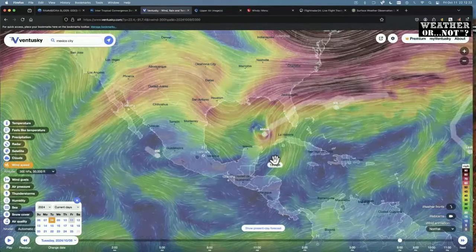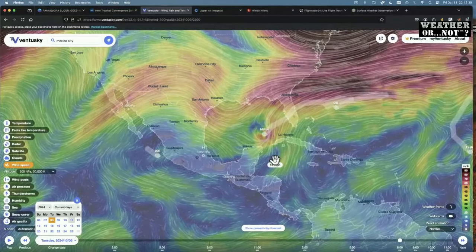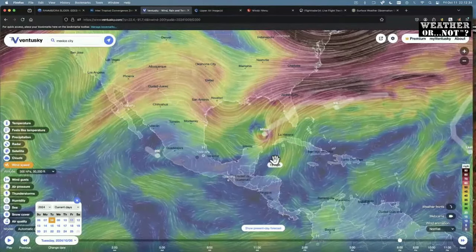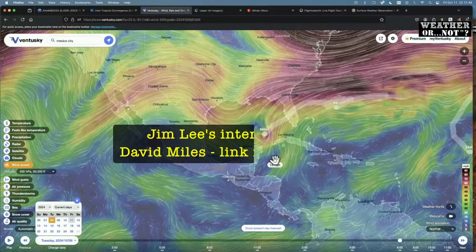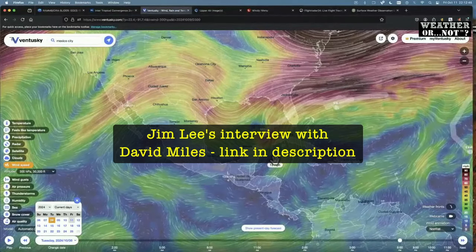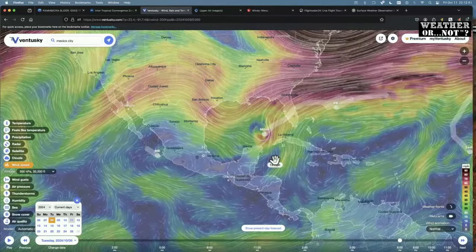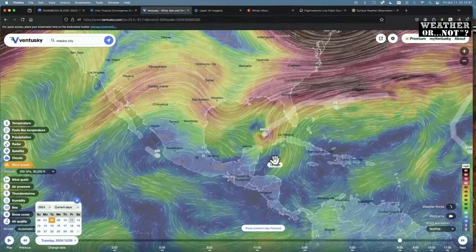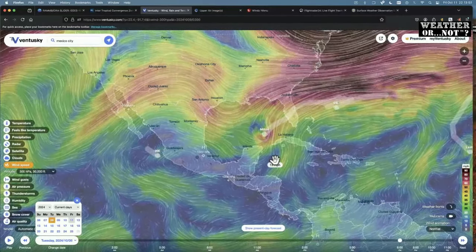So increasing a ridge of high pressure strength would require chemicals, massive dumps of that, to actually heat the atmosphere. They can say all they want, but I would love to see it. I did see that one interview with David Miles that Jim did. He seems like a real smart guy, and he says he can do that. He says he can change jet streams, but Jim told me that he didn't provide proof, and supposedly he makes money doing that. So I don't know. It doesn't seem impossible, but it seems like a really big task to me.